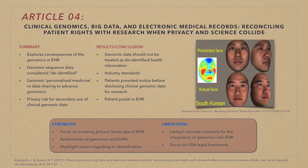Article 4 explores the patient's perspective regarding the privacy of their electronic health record and the storage and use of their genomic data. This lengthy article, published in the Journal of Law and the Biosciences, explores the consequences of storing genomic data in a patient's electronic health record.